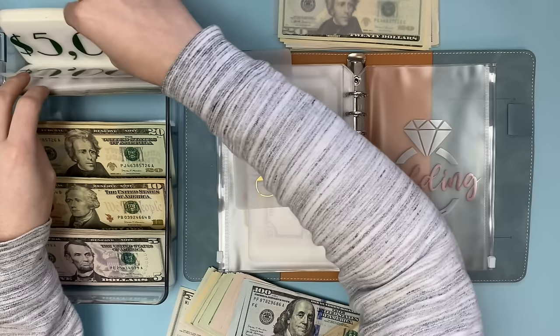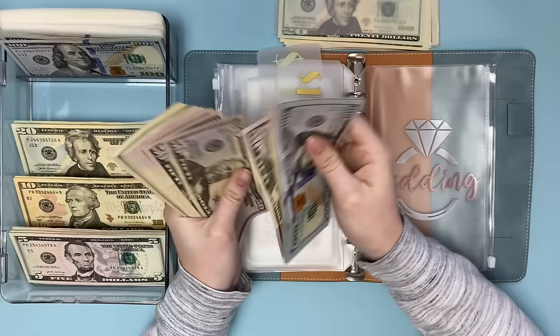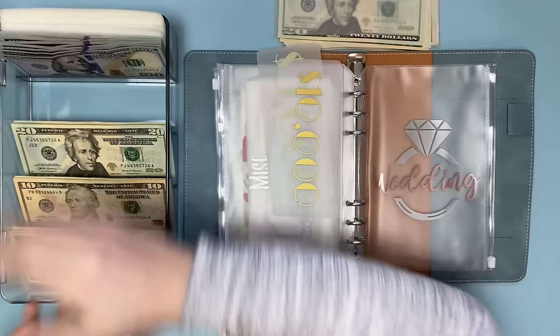So 15,000. And then we have 1, 2, 3, 4, 500, 600, 700, 800, 900, and 16,000. Now we got our 50s. Let's grab 1,000.